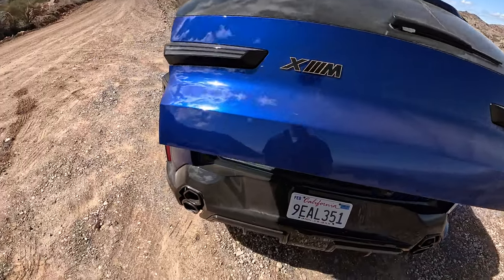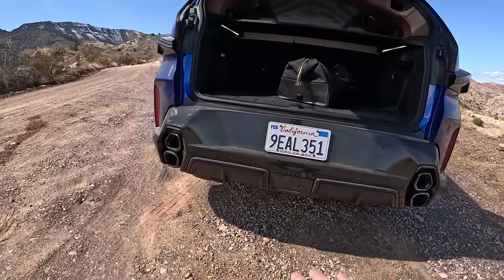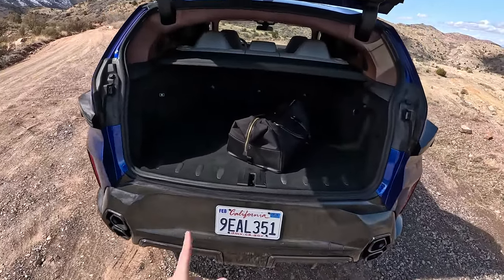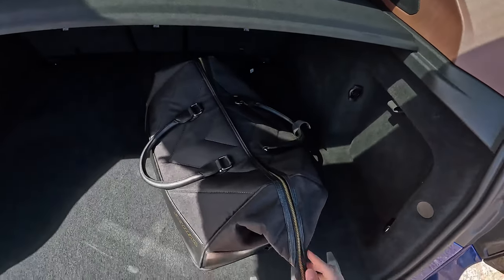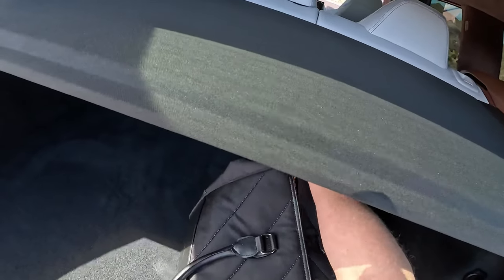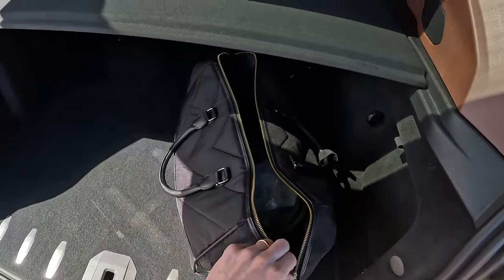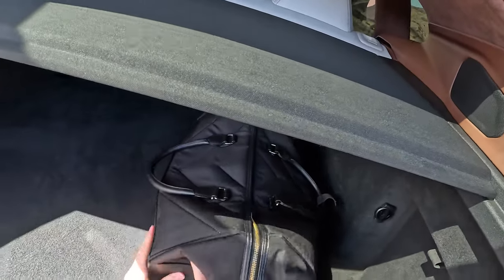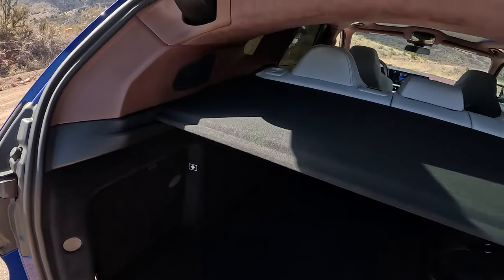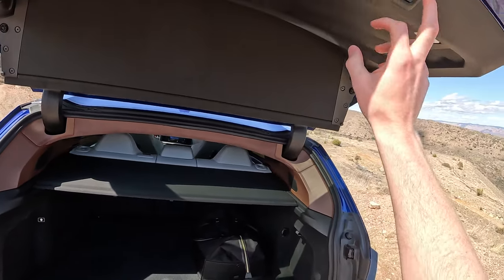Pop open the trunk. Quad exhaust tips. It's kind of cool in the way they did that stacked design. This is not my bag. This is BMW's bag. Right here, this is where they actually put the charge cable. It looks a lot like my wife's Weekender bag, but that's kind of what they're going for here. They want it to be stylish. This has some grips on the bottom to keep it from sliding around. It's also tethered in there. A little bit of a cargo cover to protect your things and keep it from being quite so echoey.